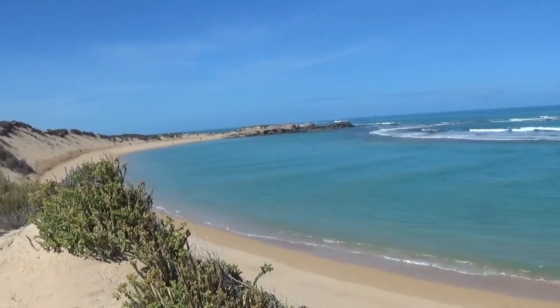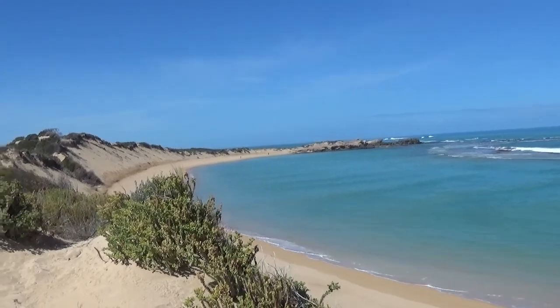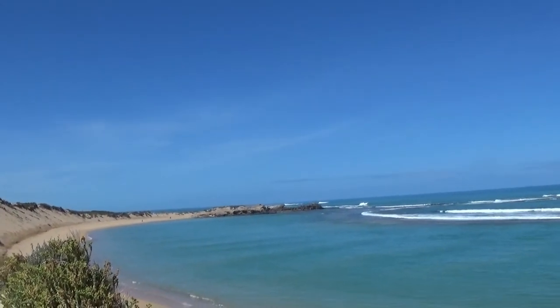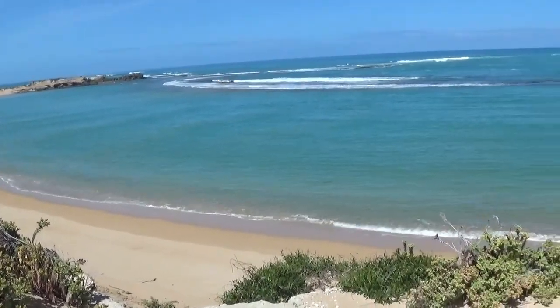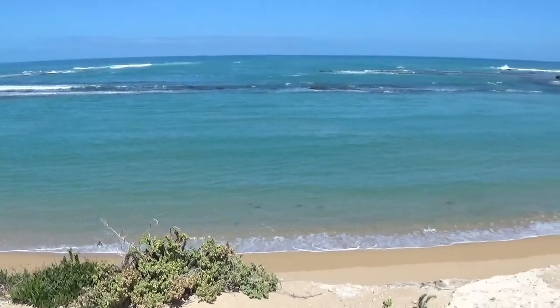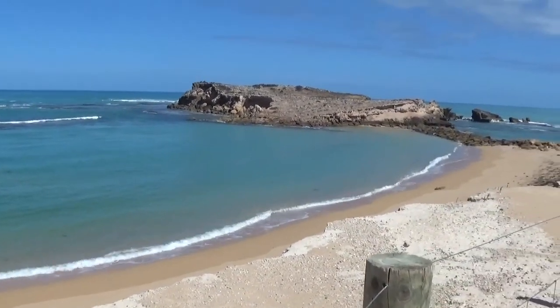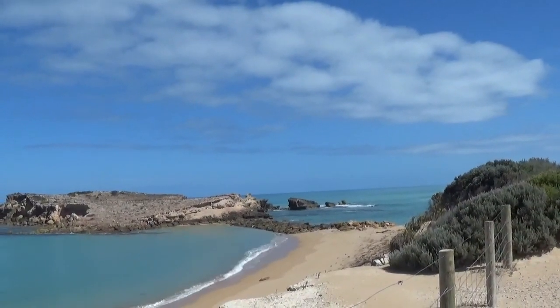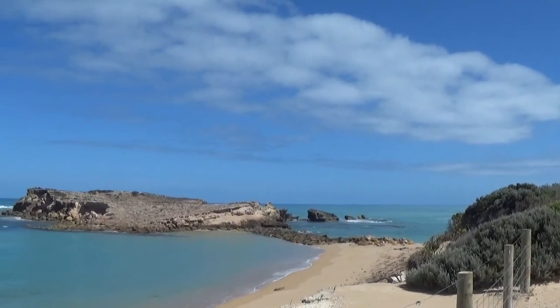We're at Beachport. I think it's about 45k south of Robe. Incredible beaches here. This is the ocean side, but there's so many little beaches like this. Do a quick pan around. Lots of sheltered areas in between big rock faces. This is also the main whale watching area for this region in the winter months.